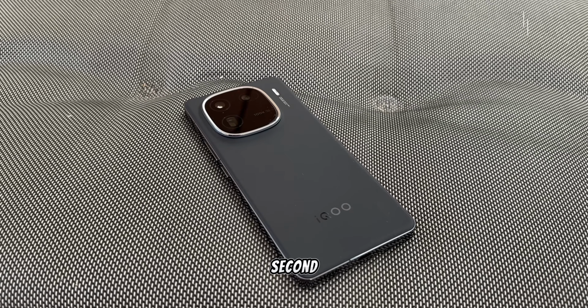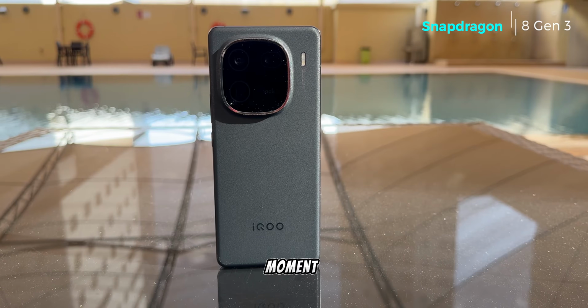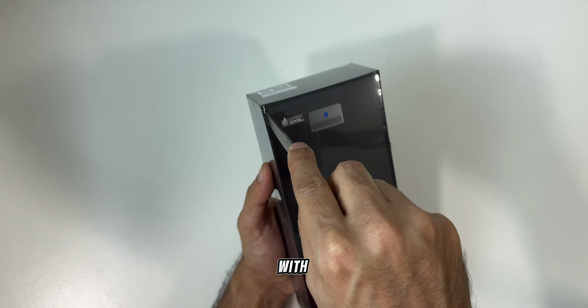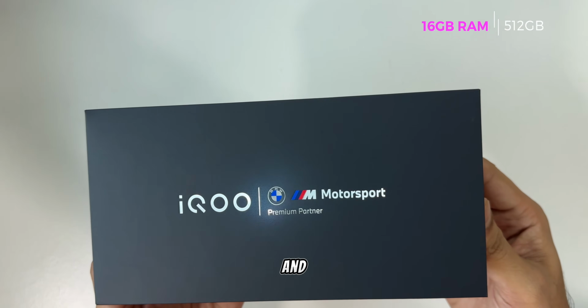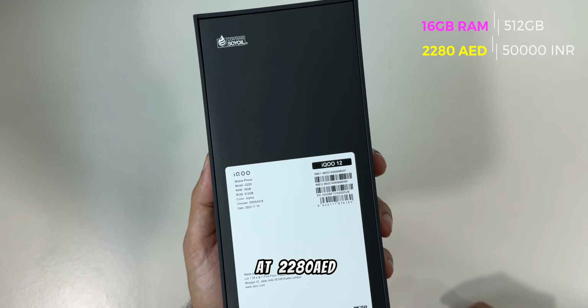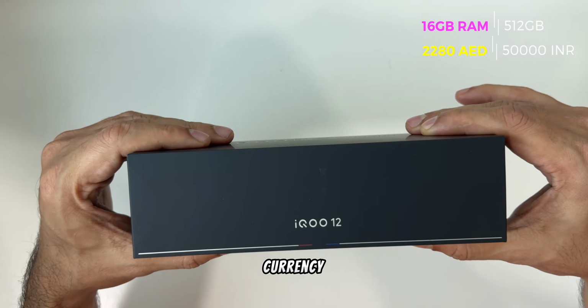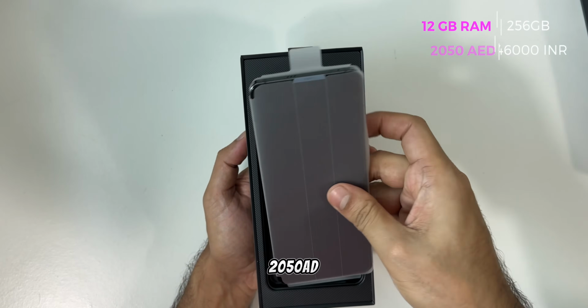So this is the second phone after Xiaomi 14 series, which comes with the latest processor at the moment. It comes in an impressive box with BMW Motorsport as a premium partner. This is 16 GB RAM and 512 GB storage option variant. It's priced at 2280 AD and 50,000 Indian currency. It also comes in 12 GB 250 GB storage option for 2050 AD.